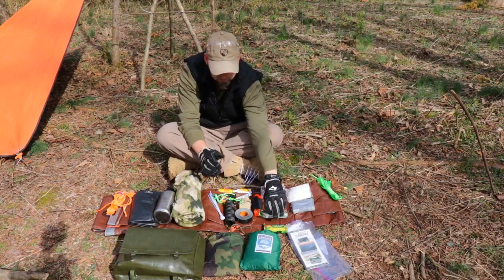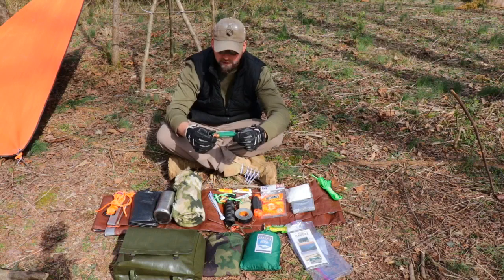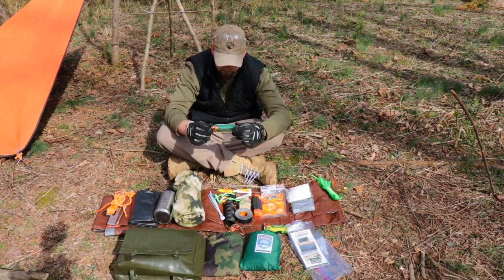Added some trail bites, guys. You're going to need stuff that's real easy and quick. It says serving size of 2 bars.